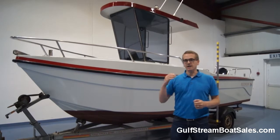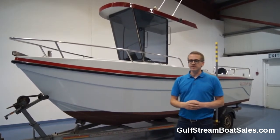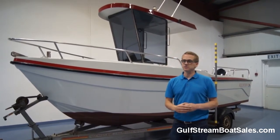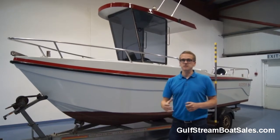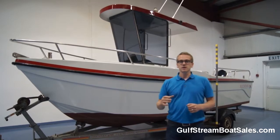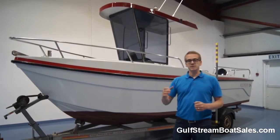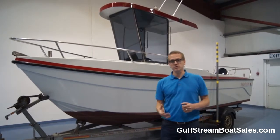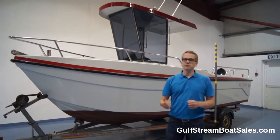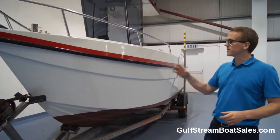It was used as a leisure boat by our current owner, but he's a pretty serious fisherman and he did undertake an extensive refit last year. So the boat is in really top-notch condition. We're going to take a walk around it now and show you all the features, show you the upgrades that it's had done. We're also going to put it through its paces in the water to show you how it performs underway and just give you a better idea of whether this commercial grade sports fisher might be the right boat for you.